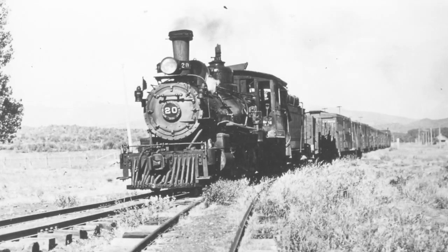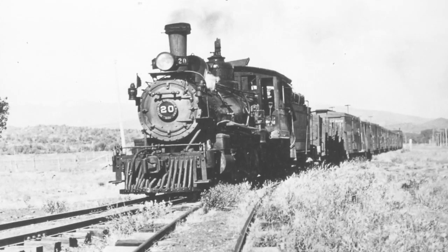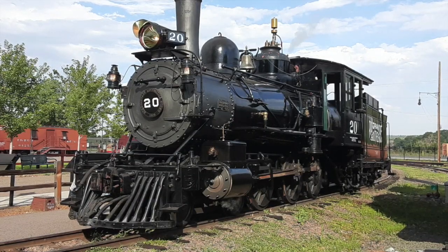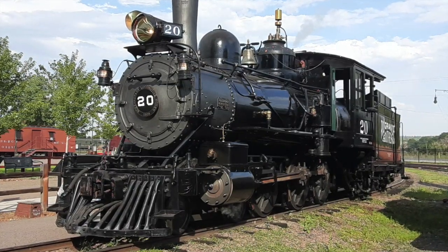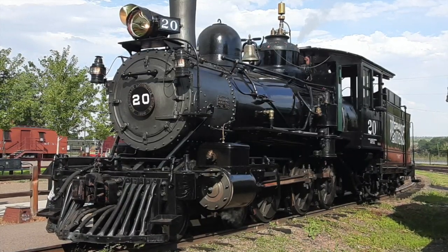10-wheeler Number 20 remains a wonderful example of a Colorado narrow gauge railroading icon that has traveled a long and winding road during its interesting life. Today, its restored appearance showcases the years immediately following Number 20's 1943 wreck and the short time frame that the locomotive served as a wartime asset of a U.S. government agency.